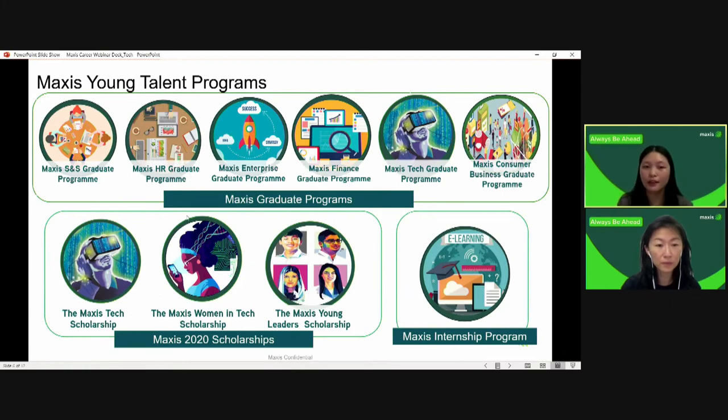So I also want to touch on two other young talent opportunities that we have here in Maxis. First, scholarships. It might not be so relevant for you all, but in case you have cousins, friends, or family who are still in university and want scholarships, we do have them. We have three branches: Maxis Tech Scholarship, Maxis Women in Tech Scholarship, and Maxis Young Leaders Scholarship. We usually open the application period in the second half of the year, but you can always check our social media for more announcements later on.